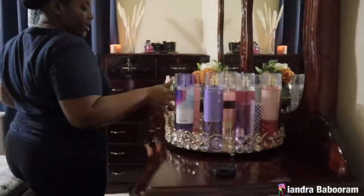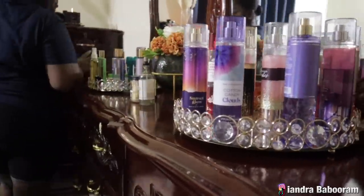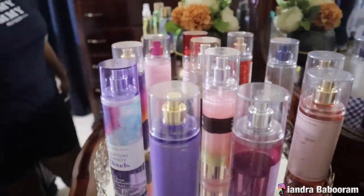Over this side now, I took off the runners, because everybody tells me to stop using runners. Me personally, I love runners. If you get the right runner, it will look good. But I just got two vanity trays, so I'm going to put one over here with the little things, nothing too much. And over this side, I'm going to put my Bath and Body Works. So that's how I'm going for the dresser.